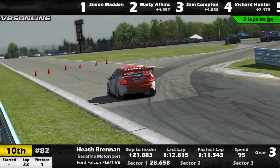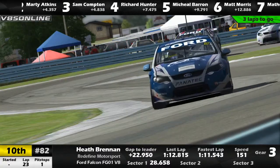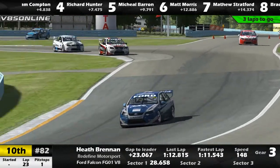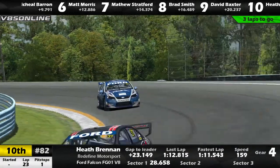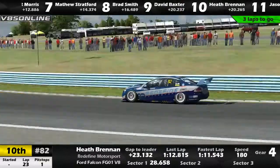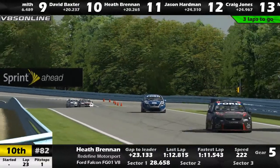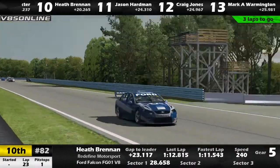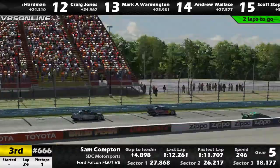Oh! He may have put that inside wall there. He's got big damage on the right front. I think that Brennan might be in trouble with that one. I don't know how he kept that on track. He was extremely loose. He was sideways again through the bus stop. It's let Baxter open up around a second gap to him. Yeah, and Baxter will be counting his blessings that he wasn't taken out in that one.